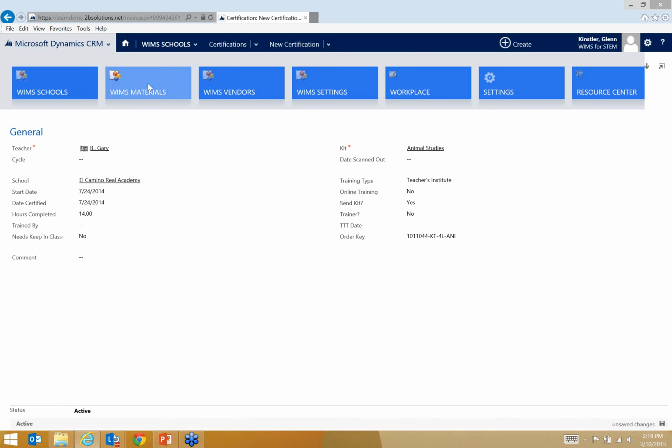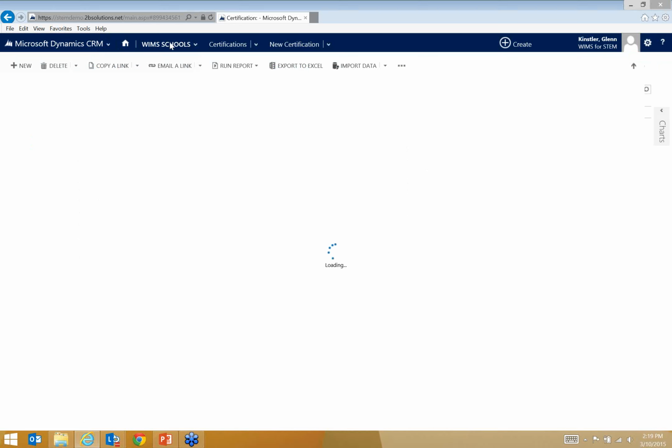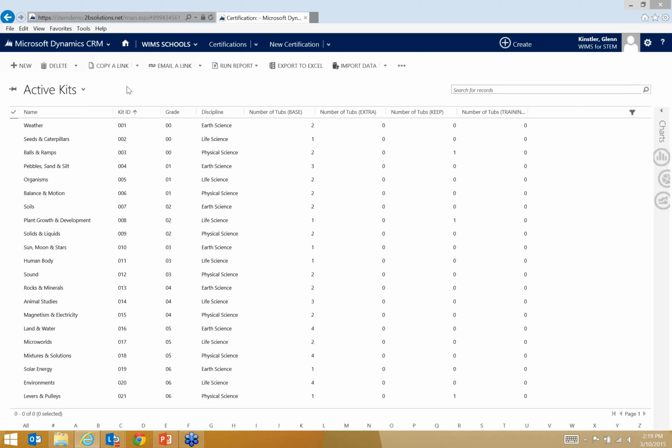So let's now look at materials. Let's look at the kits themselves. So here I've got 21 kit titles: weather, seeds and caterpillars, balls and ramps, organisms. I'm sure that this looks very familiar to everybody.